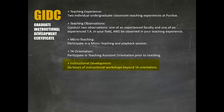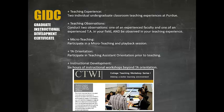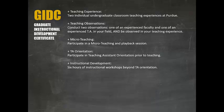Lastly, graduate students are required to complete at least 6 hours of instructional development beyond TA orientation. These can be met through sessions such as the College Teaching Workshop Series 1, held every semester by CIE, or with other workshops or speakers focused on enhancing teaching knowledge and skills. As part of best practices, GIDC applicants are required to write reflective essays on teaching observations and microteaching. Depending on the department, the Tier 1 GIDC may be the only certificate available to some graduate assistants, but its criteria serve as the foundation upon which all certificates are built.